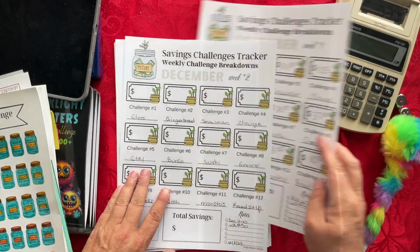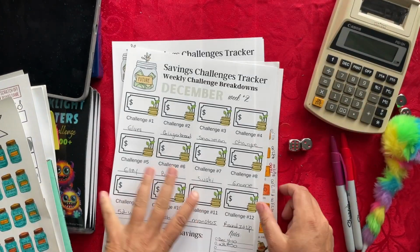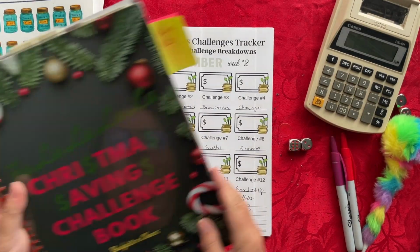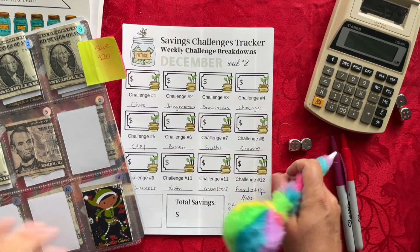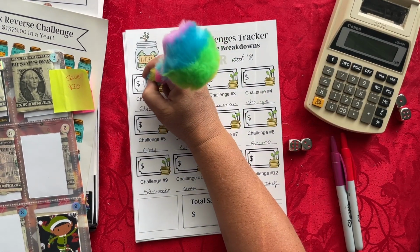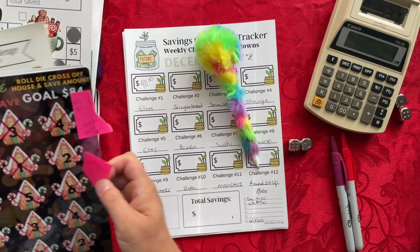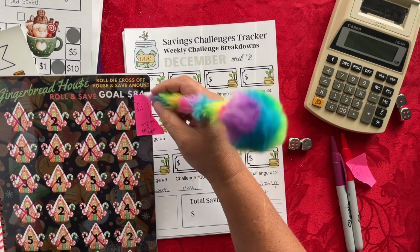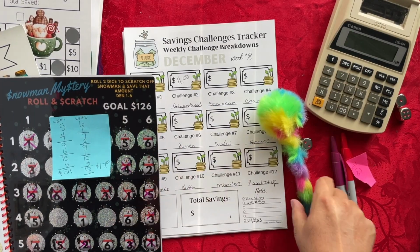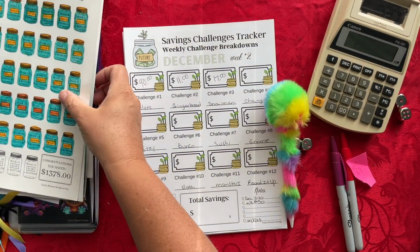Okay, so I have everything all filled out. That's week 1. We're keeping that there. Okay, so we have the elves. That one was $40 because I turned the envelopes for the Disney elves. So that challenge, I'm saving $40. The gingerbread, I just tore the paper, was $11. Like I said, I didn't need that. So $11 for the gingerbread house. And then we have the snowman. That one was $17.